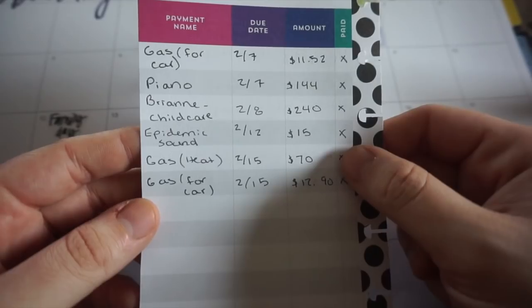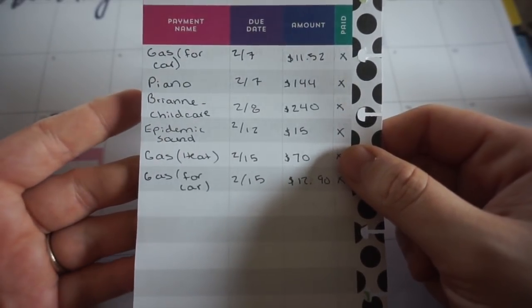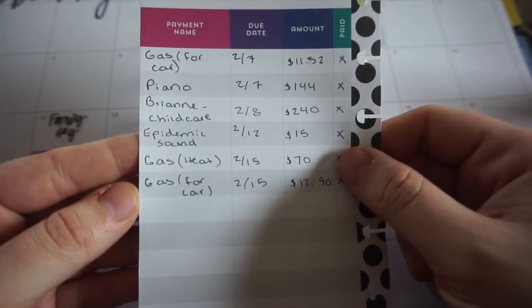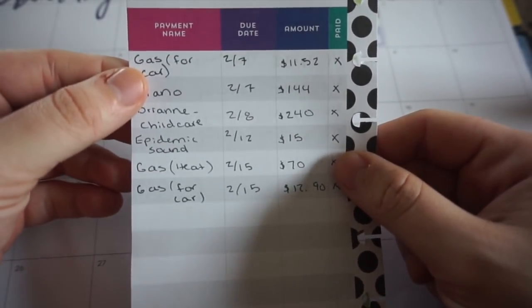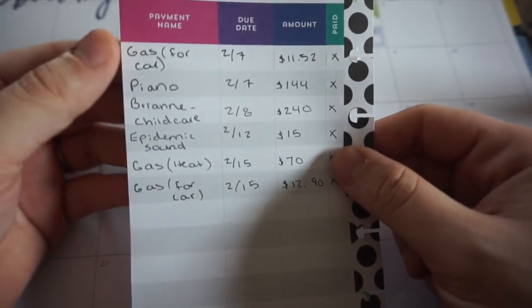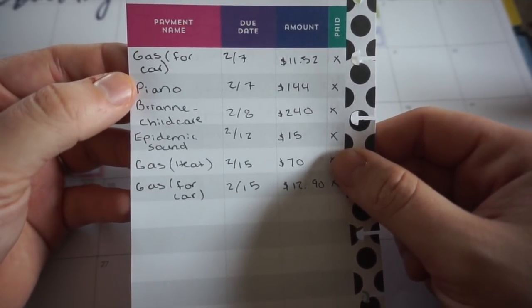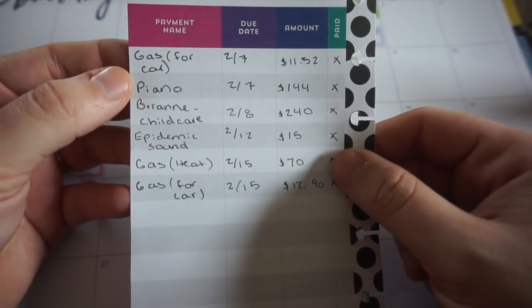So there is that. These are the bills that I'm responsible for paying throughout the month. And some of them are just personal to me. Some of them we split, that kind of thing. So gas for the car, $11.52. This is actually split, and this is just what I paid out of my check. Then this is piano for Delilah. It was $144. That is the bill that I'm responsible for.